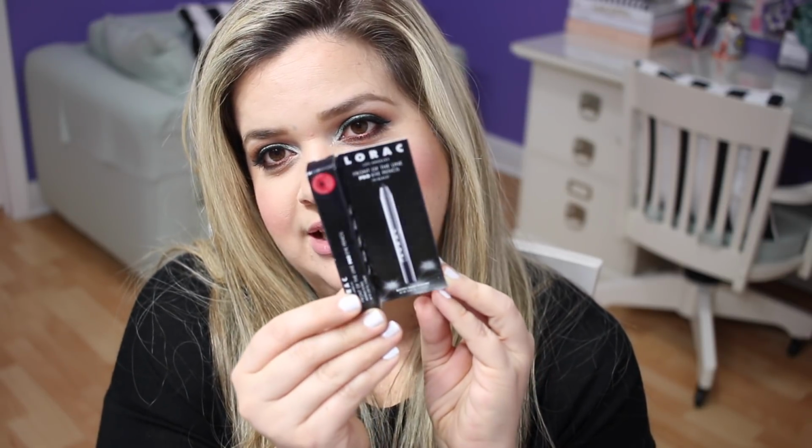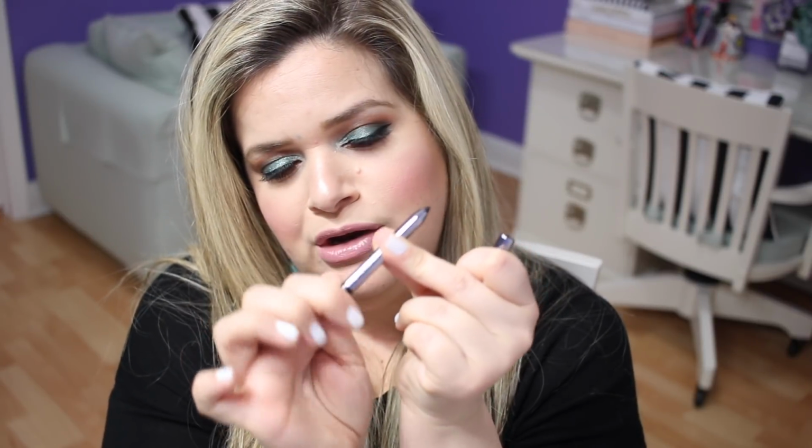I like these Ahava products. I used to use those a lot back in the day. It also came with a Lorac Front of the Line Pro Eye Pencil in black. So it came with this little Lorac pencil. Oh, it's one that you twist up. It's not one that you sharpen. I actually prefer pencils that you sharpen, just because I like the point to be perfect.